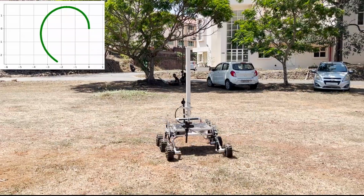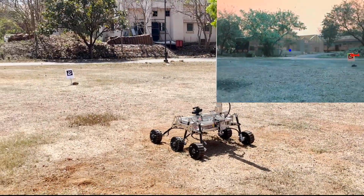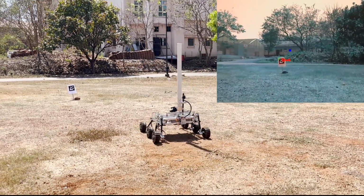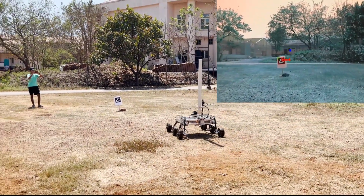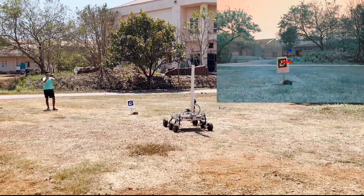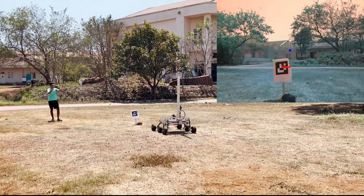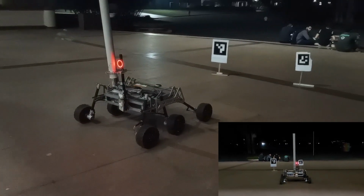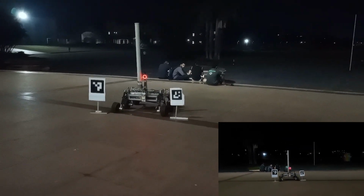The AR tags at the last 4 markers and gates are detected using the ArUco package of OpenCV. A spiral search algorithm is employed for searching the AR tags after reaching a checkpoint. Once an AR tag is detected, the rover moves towards it using a feedback-based visual servoing algorithm. Finally, reaching a gate or post is signaled using the integrated LED.